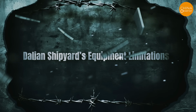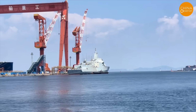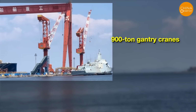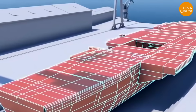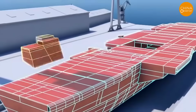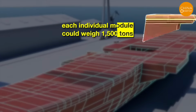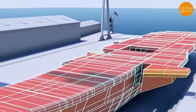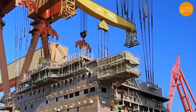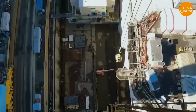Dalian Shipyard's equipment limitations. The largest lifting equipment at Dalian Shipyard consists of two 900-ton gantry cranes. The issue is that the heaviest sections of the Ford-class carrier exceed 1,100 tons. If the Type 004 actually reaches 120,000 tons, each individual module would weigh more than 1,500 tons. So what happens if they can't lift these modules? They will need to be broken down into smaller sections, then assembled in the dock.